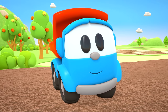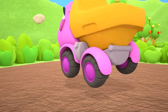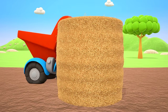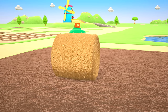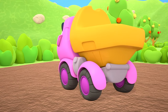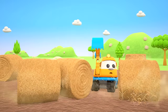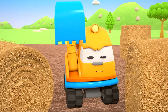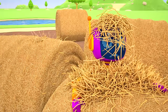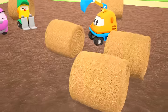Scoop has built a tower from hay. Hide and seek. I'm going to seek. Go and hide. Oh, one, two, three, four, five. Here I come. The robots haven't managed to hide in time. Uh-oh. That was a fun game.